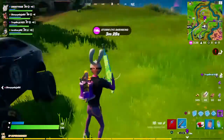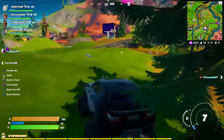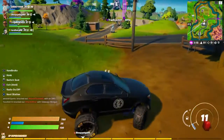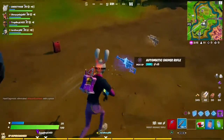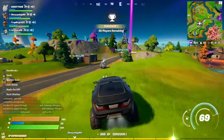Little small SMG bullets. I don't really like guns like that. You don't like the minigun? No. You don't like the Gokok 3000? Nah, I don't like miniguns anymore. The Gokok 2000, bro.